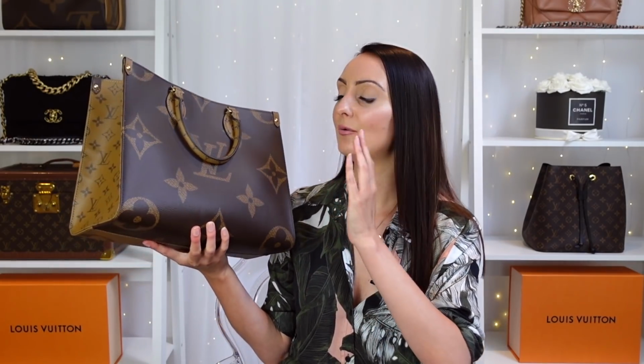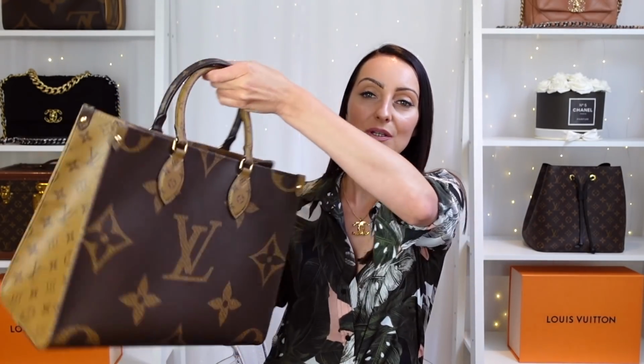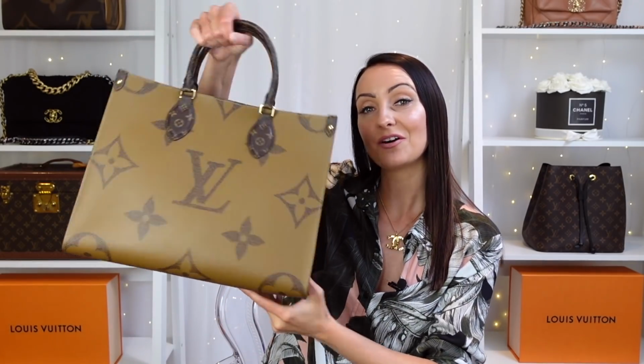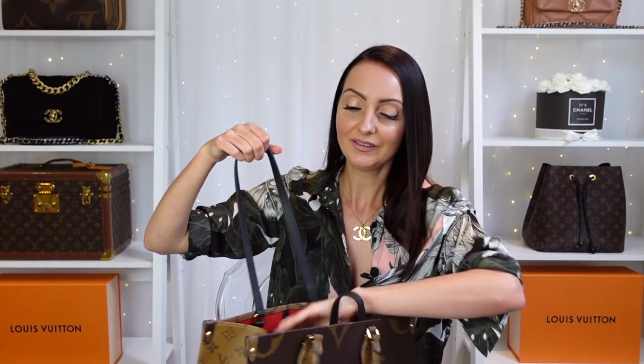It's so well made. The structure of it, this is the MM size, the medium size, and just the fact that you can use it both ways, toffee side, dark side. You've got the additional straps in here so I can shoulder the bag or I can carry it. Yeah, this is definitely a keeper. If you're looking for a designer tote bag, this one is definitely my favorite.